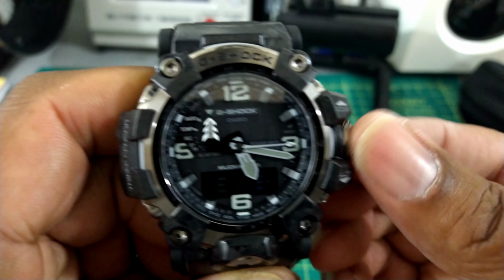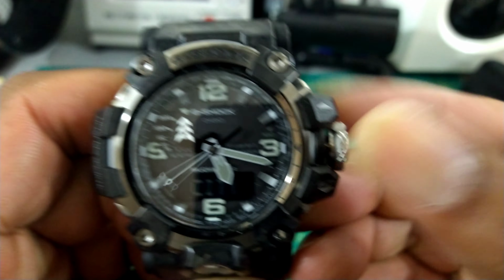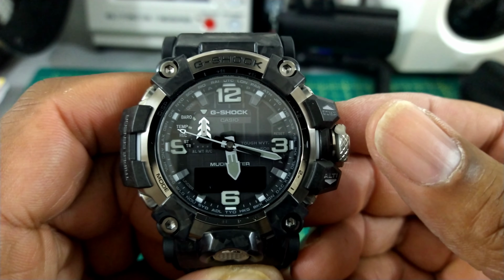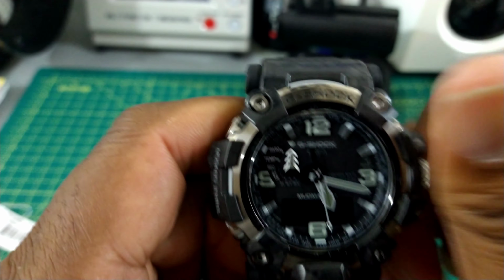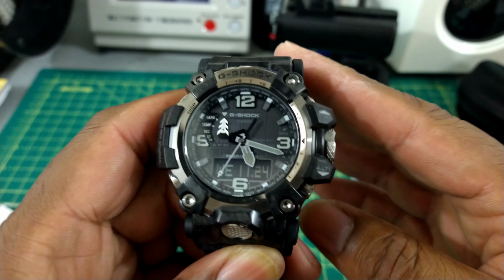I'll unscrew it right now. It is screw down. Here, pop out. And then you can just go through your cities with that. You see, you change your time zones. So it's pretty cool, and then you screw it down when you're done. And there you have it. You're back to your 200 meters of water resistance.